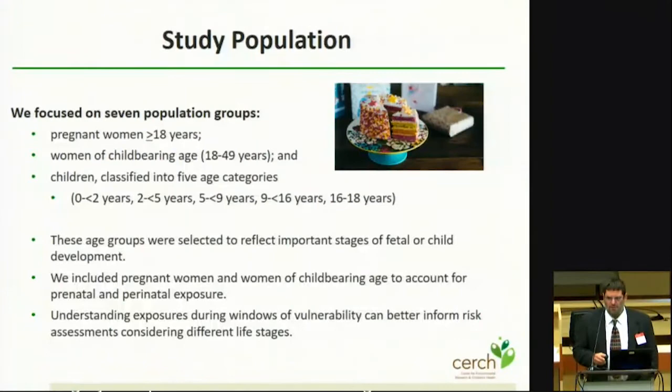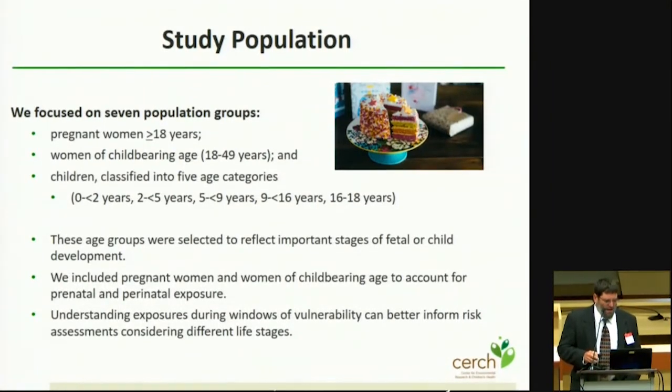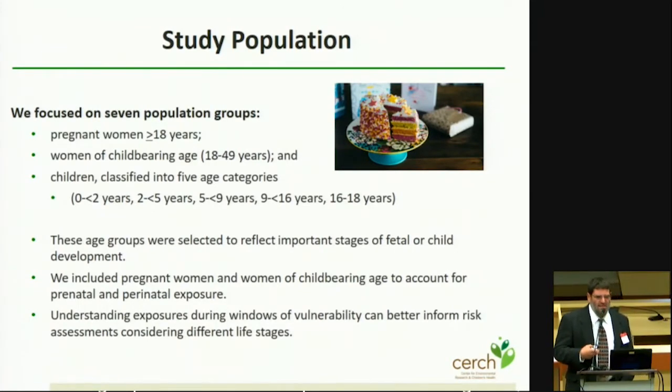The reasons for looking at these age groups: one was to reflect important stages of fetal or child development. We included pregnant women and women of childbearing age to account for prenatal and perinatal exposures. Understanding exposures at different points in the life stage, when there may be differing vulnerability in terms of development or susceptibility to an exposure, helps us understand the potential risk better.